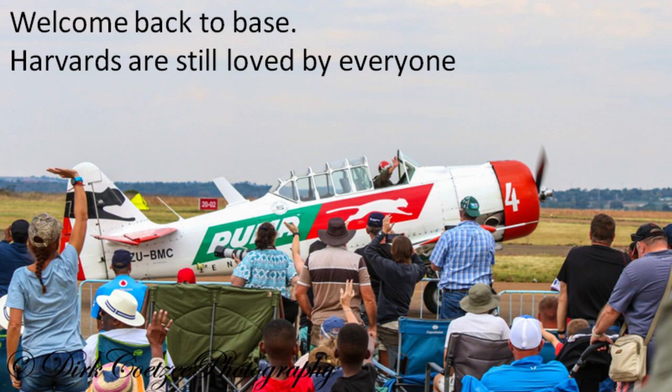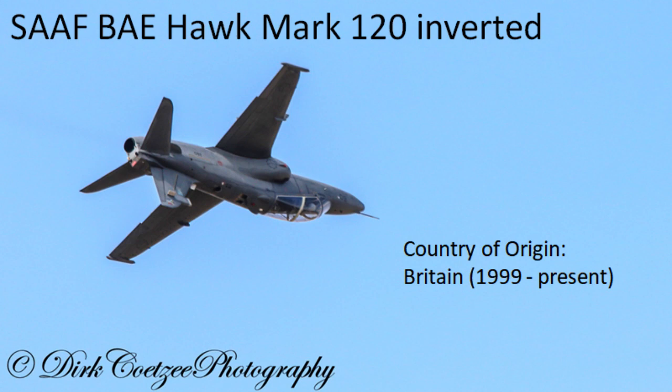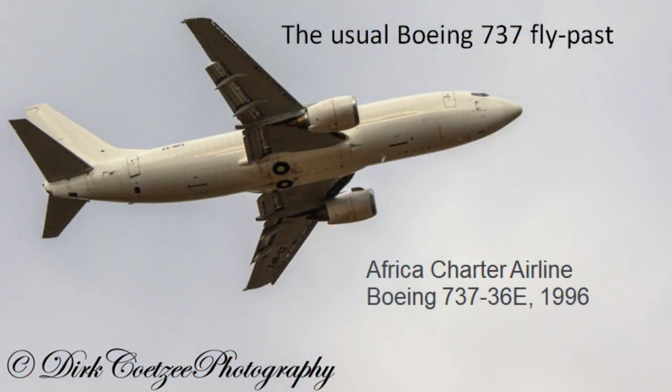Everyone still adores you. A South African Air Force BAE Hawk Mark 120 fighter jet zipping past upside down. Country of origin, Britain, 1999 to present. The usual Boeing 737 flypast. Africa Charter Airline Boeing 737-36E is 27 years old, flown by Captain Dennis Spence and First Officer Melissa. Boeing aircraft are built in Washington, USA.